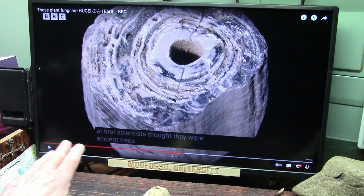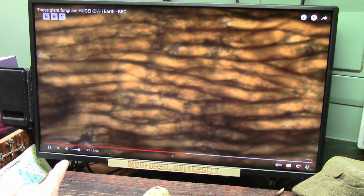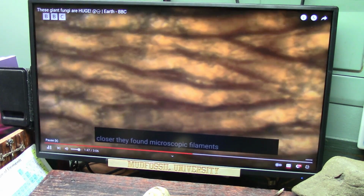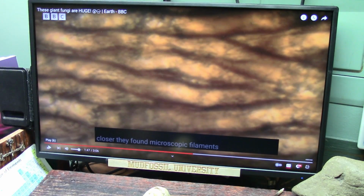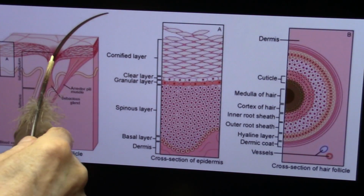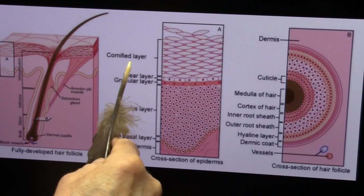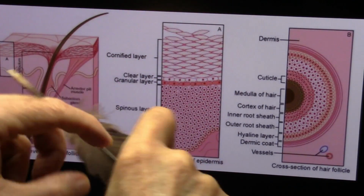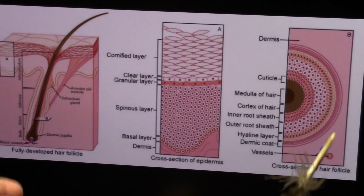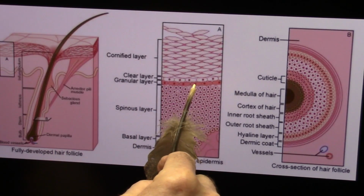All right, so don't forget, at first they thought these were ancient trees, just gigantic things, and they thought they were trees. But looking closer, they found microscopic filaments. Those are blood vessels. Okay, this is just a quick shot of these gigantic hairs coming out, and right around them is this stuff. It's the cornified layer. That means the outside heavy-duty layer that's made to just break off and wear off. That's your skin. And below that, you get down to a layer where you're not supposed to penetrate it.